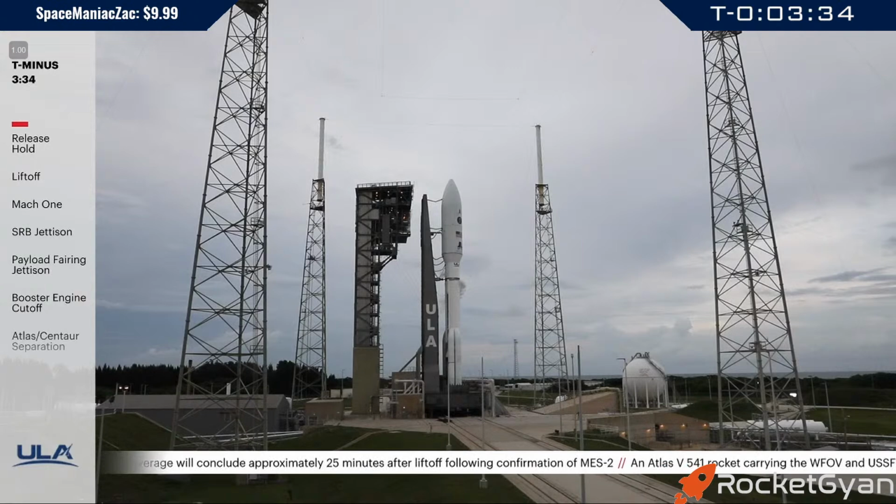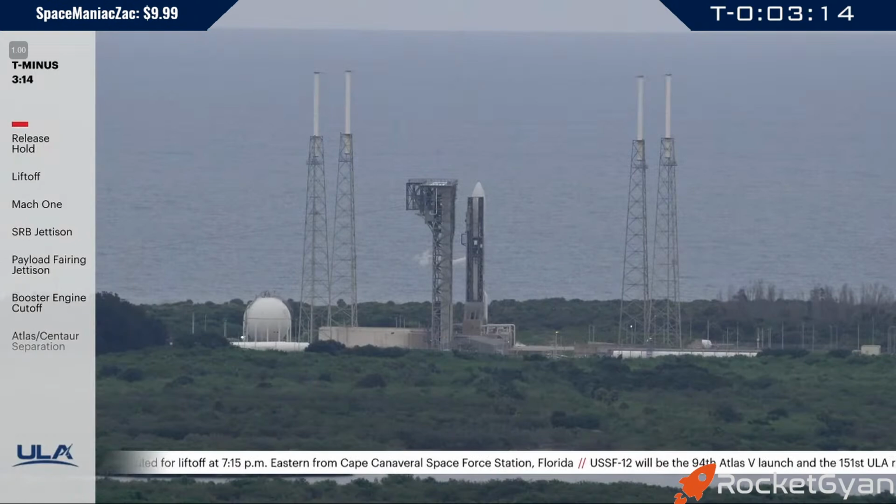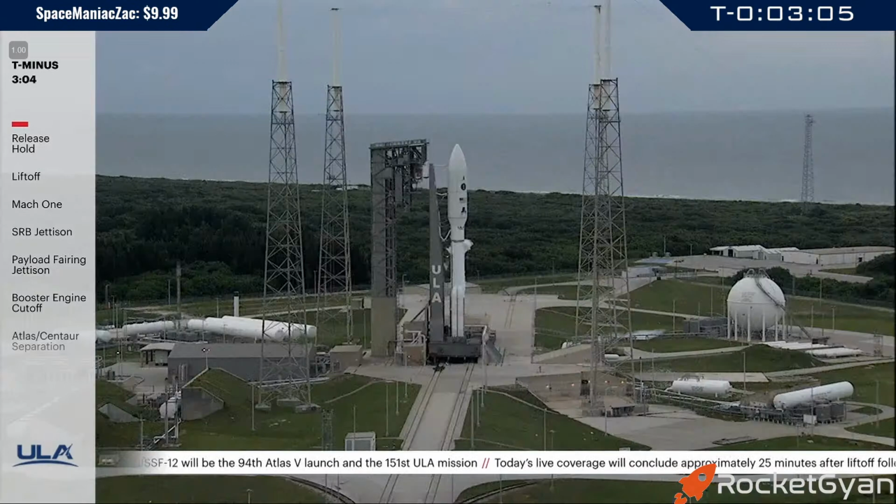Okay, after such a long wait, we are good for the launch now. Finally, it is happening, guys. T minus 3 minutes, 30 seconds remaining. Weather gods are good for us right now. The Atlas is looking good and the range is good. The range is green. There are no wayward ships or anything like that. And let's hope there are not any during the launch too.